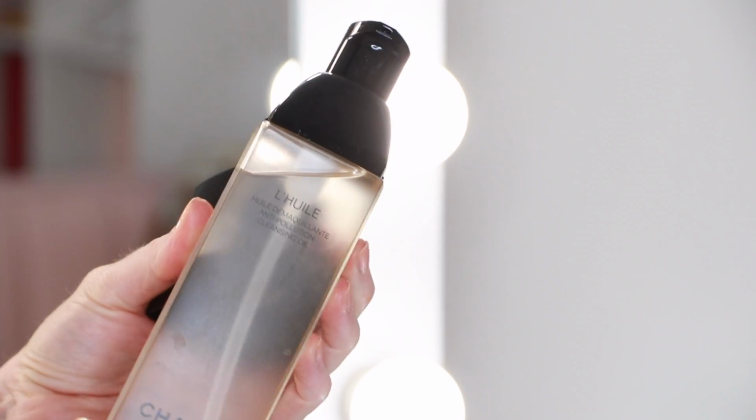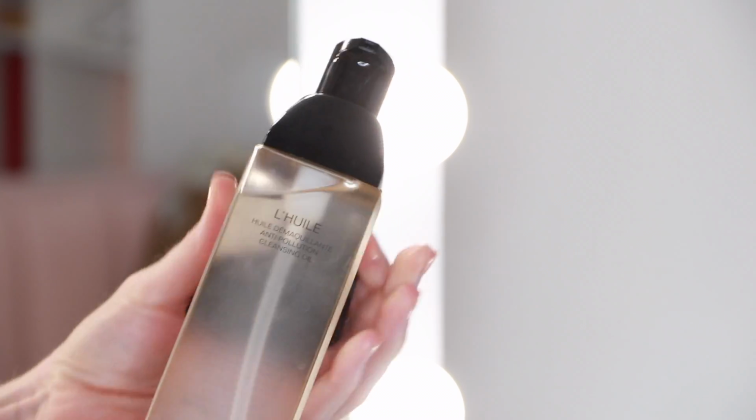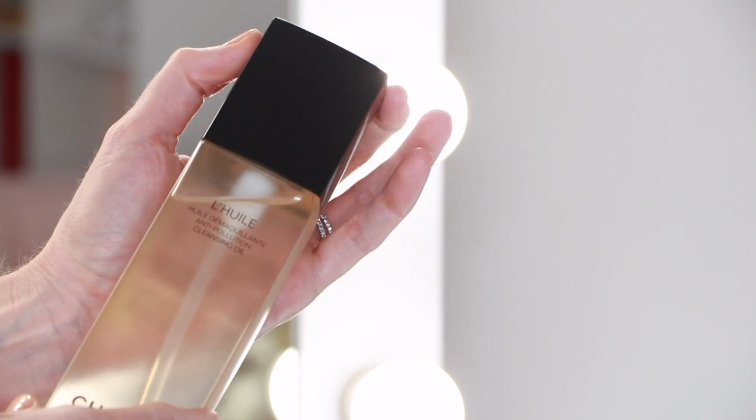What I love most about the oil cleanser is that you can use it in the morning as the perfect way to balance the skin, prep for makeup, but this is great in the evening as well because it can be your first cleanse to remove all of your makeup, all of the dirt and debris from the day, and then you can go in with a second cleanser. Whatever your favorite cleanser is that you like to use, you can do that as well. But this is perfect because it won't strip your skin, it's nice and balancing, and I think this is pretty much great for everybody.